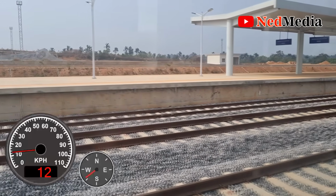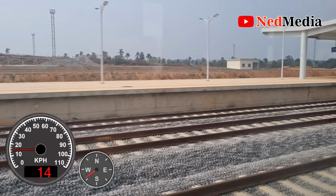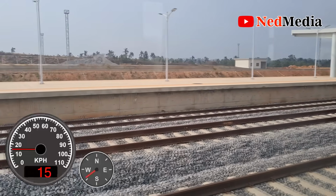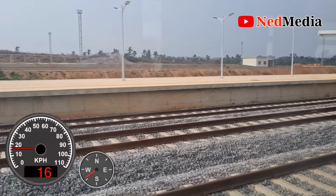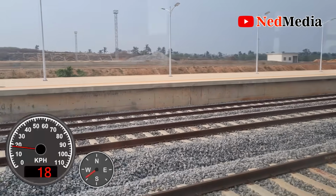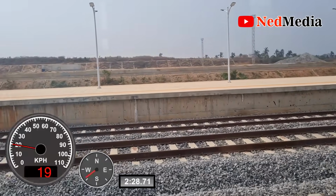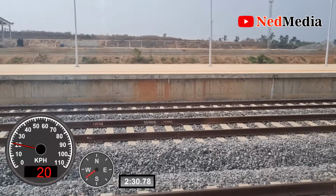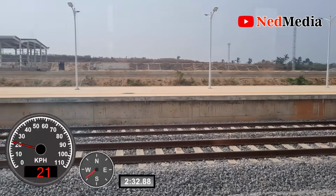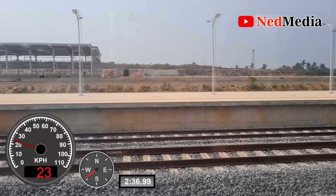Next is the compass. Just like every compass, it shows where the train is headed at any given time. Whenever it makes a turn, it shows that. Right now we are heading southwest. Next is the time. It displays the journey time. As you can see, that's how long we've spent since we boarded and left Ibadan train station in Moniya. That's a little over 2 minutes.